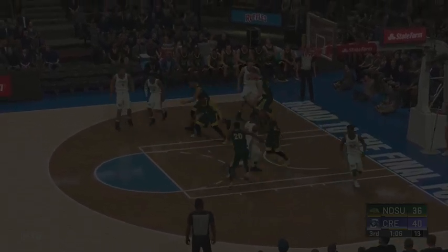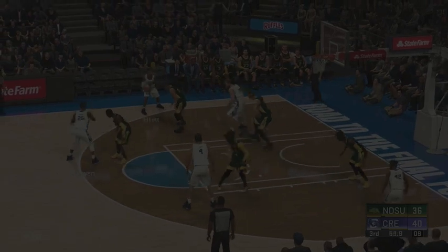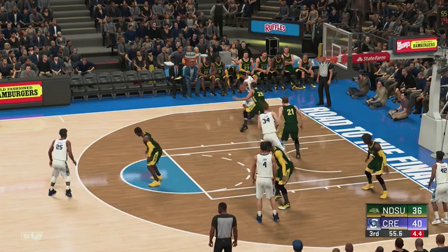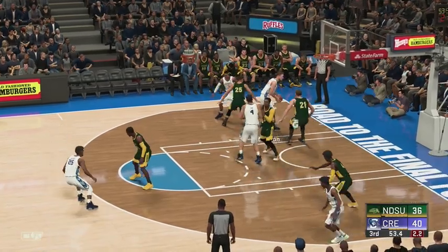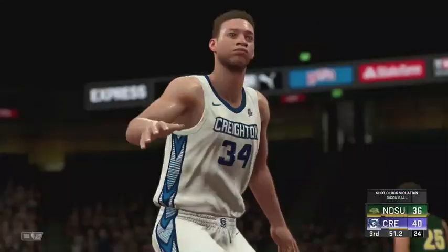Here's the prodigy. Pass to Glover. Here's the prodigy to the left side wing. Clock at 6. Elliott passes to Johnson. And they force the shot clock violation. Great team.